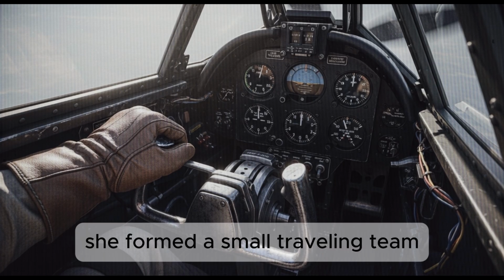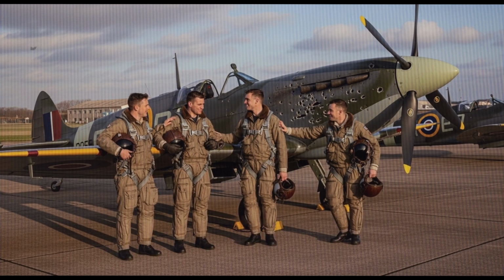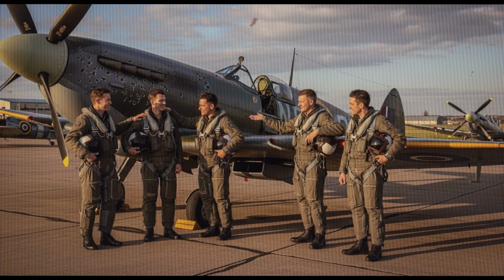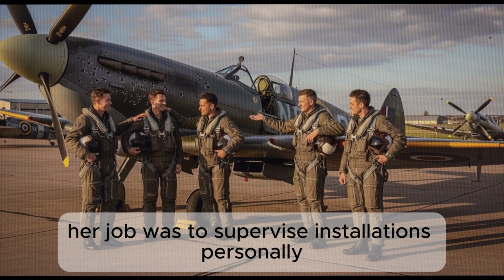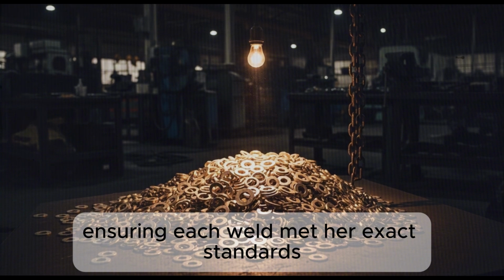Even as machines began to turn, Schilling refused to sit behind a desk. She formed a small traveling team, 3 engineers and 2 civilian mechanics, and prepared to tour every fighter station in southern England. Her job was to supervise installations personally, ensuring each weld met her exact standards.